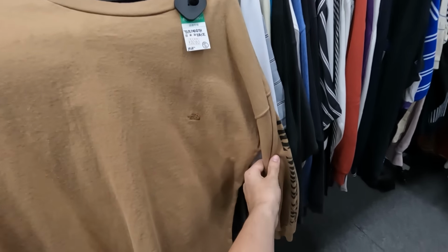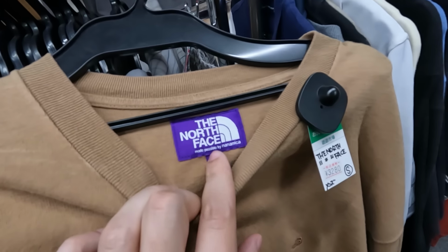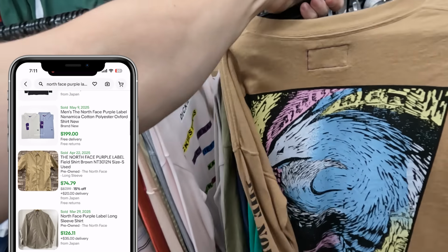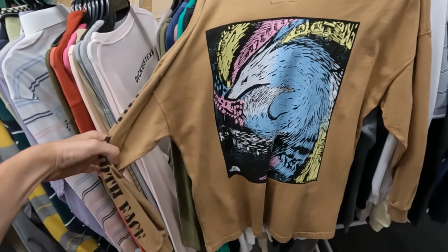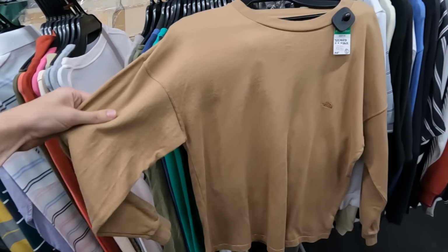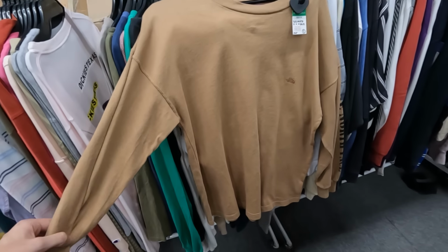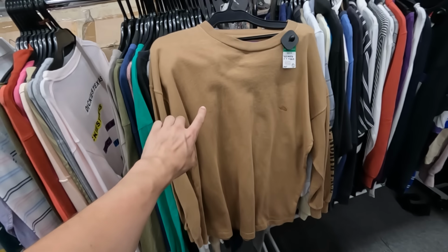Look at this. It might just look like the North Face sweater right here, but this is actually a Purple Label North Face, which is exclusive to Japan. They've got 3,280 on it, so like 20 bucks. But Purple Label stuff, oh, look at that graphic on the back. I didn't even see that. Okay, that just made it 10 times better. That is sick. But yeah, Purple Label North Face is exclusive to Japan, and it resells for some pretty dang good money. Unfortunately, this is a size small, so that'll hurt the value a little bit, but that is on my thrifting bucket list, to find a North Face Purple Label. I was hoping for like a jacket or something, but I will take this all day long.